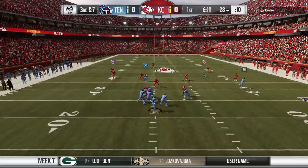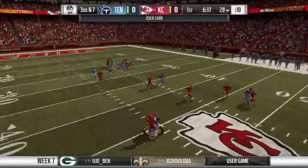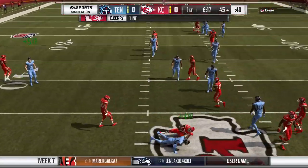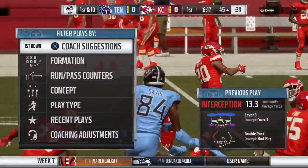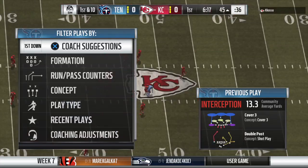On third down, Mariota into a double team, and it's intercepted. Picked off by the free safety, Eric Berry, and they'll set up shop in enemy territory at the 45-yard line.